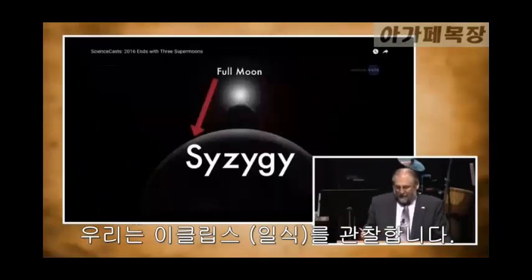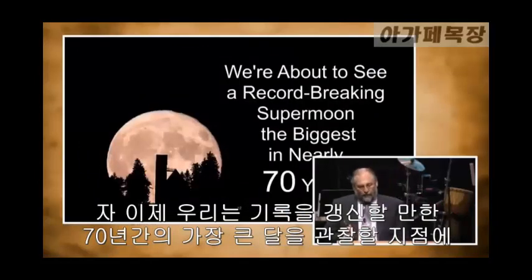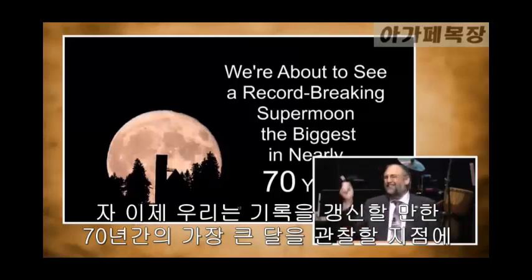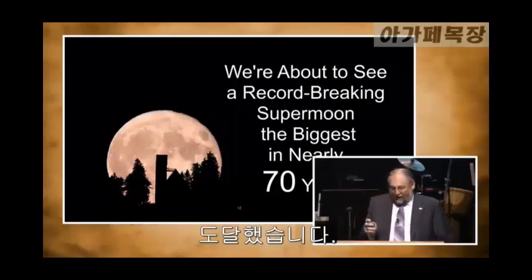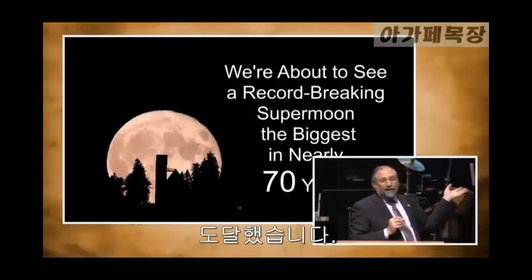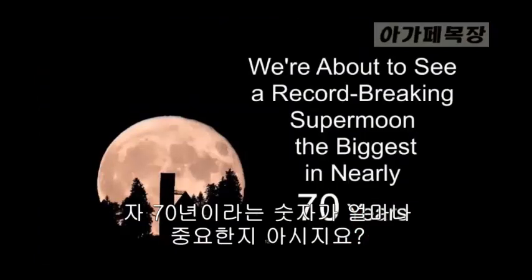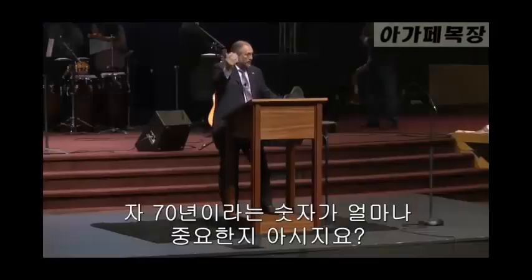Okay. Now, we are about to see a record-breaking super moon. It's the biggest in nearly 70 years. Now, the moon looks real big if it's seen just over the horizon. If it's real high in the sky, it doesn't look like a big super moon because it's so high in the sky. So the best time to see a super moon and have it look really big is if you're up when it just crests the horizon.